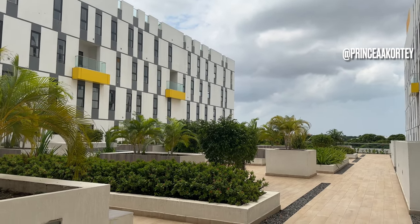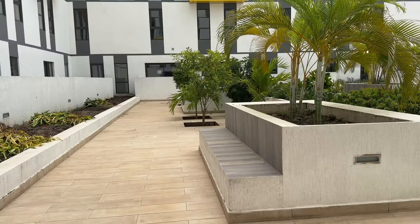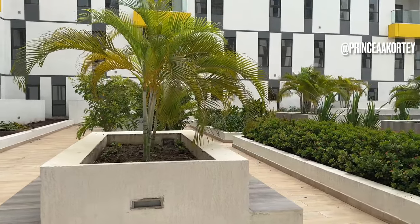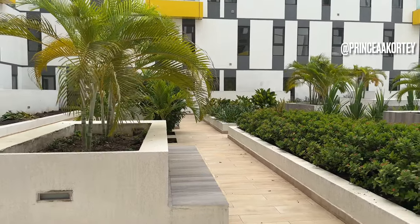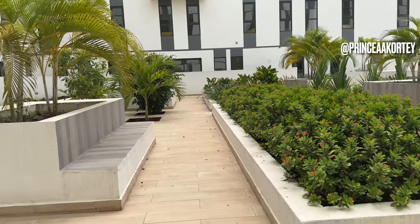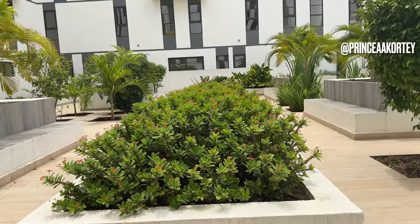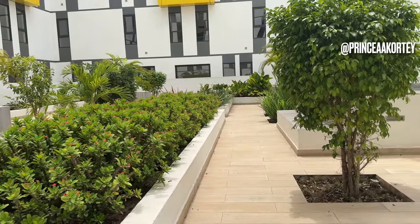This lounge area is an ideal spot for social gatherings where neighbors can come together, bond, and build a sense of community. It can also be an ideal place for residents to do yoga, exercise, or meditate in a peaceful atmosphere, which promotes physical and mental well-being while offering a refreshing break from the concrete jungle below.